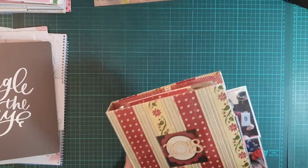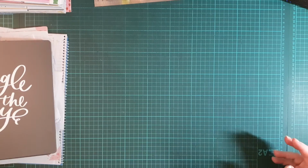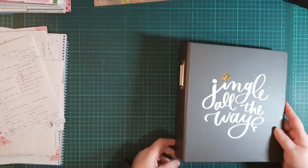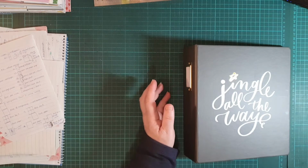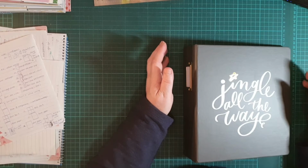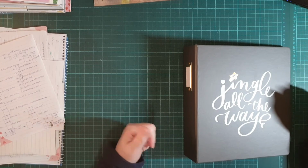I didn't get it done in 2019 because we've suffered the death of a loved one, so that stunted the progress. I did take the photos, and I actually took the photos with the intention of telling more of a story-based album as opposed to the daily.